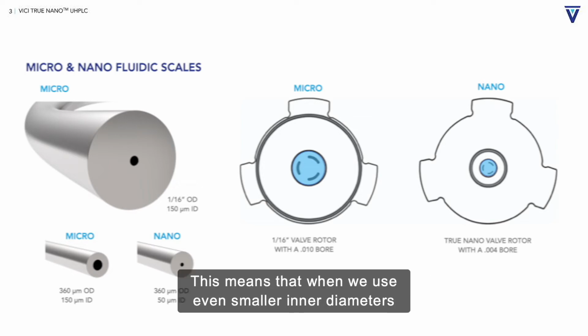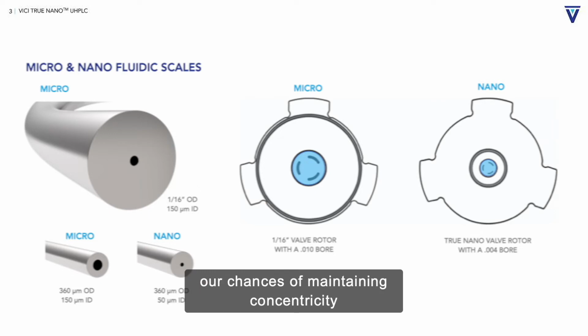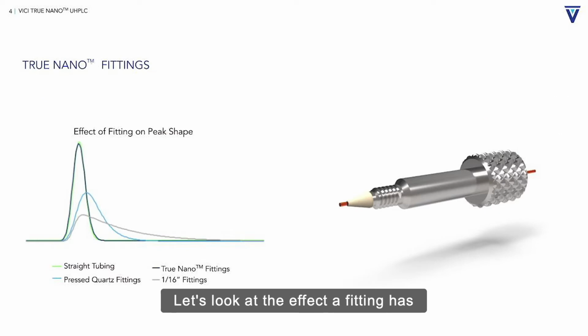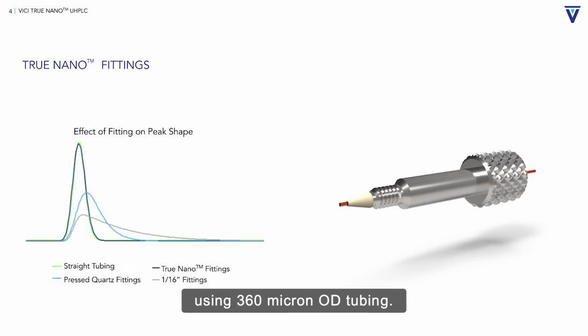This means that when we use even smaller inner diameters, going down to 50 micrometers for example, our chances of maintaining concentricity are drastically improved. Let's look at the effect a fitting has on chromatographic peak shape. This experiment is testing different fittings using 360 micron OD tubing.